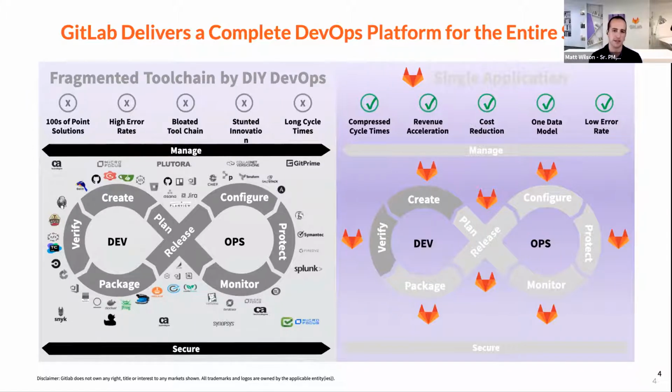Now compare that with something like GitLab, where you do have one single application that covers all of the DevOps process. You'll end up with compressed cycle times, revenue accelerations and cost reductions because you're not paying for as well as managing all of those point solutions. And a single data model will lead to a lower error rate as well as better insights across the organization. Next slide, please.